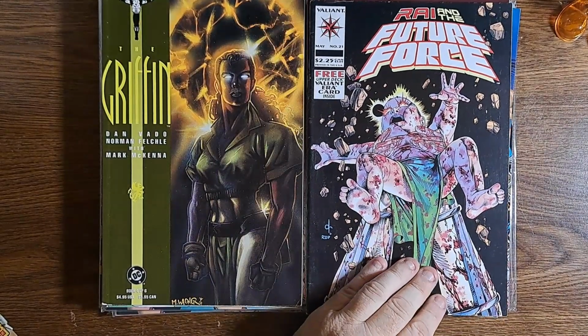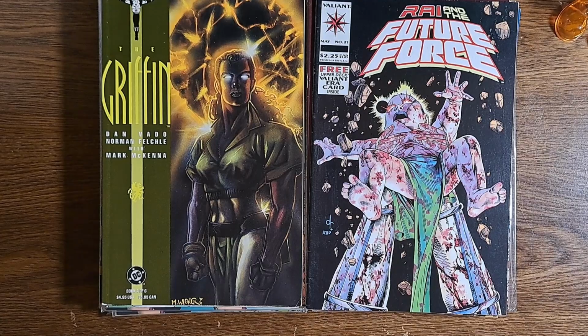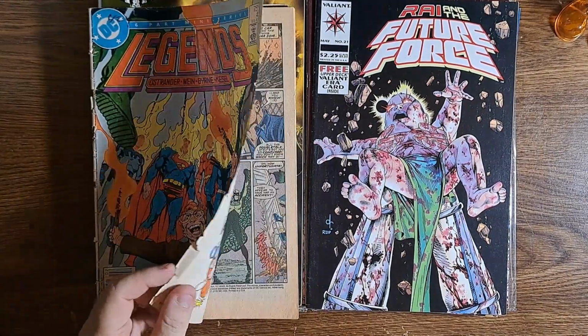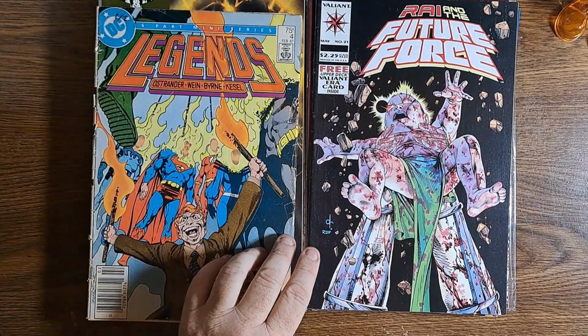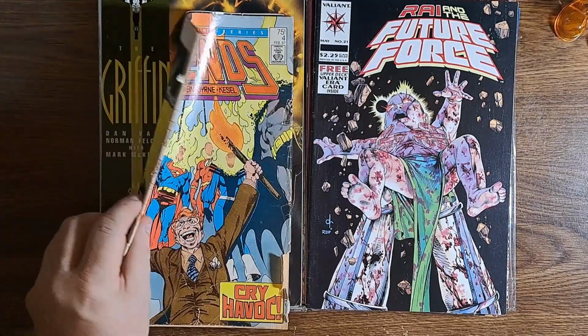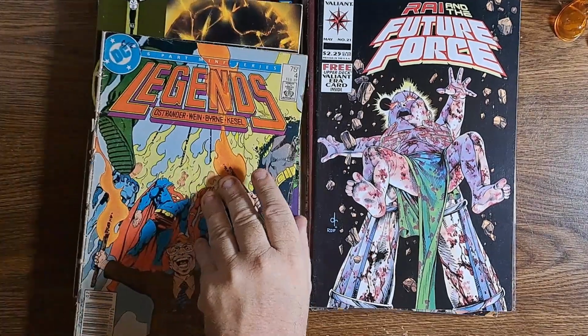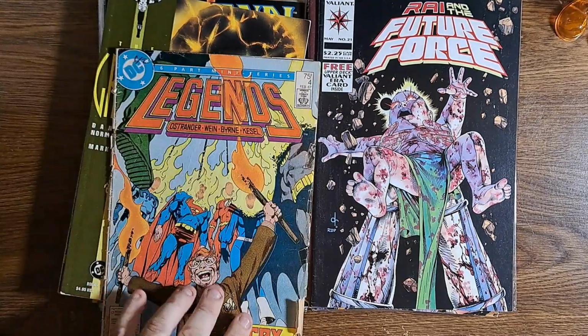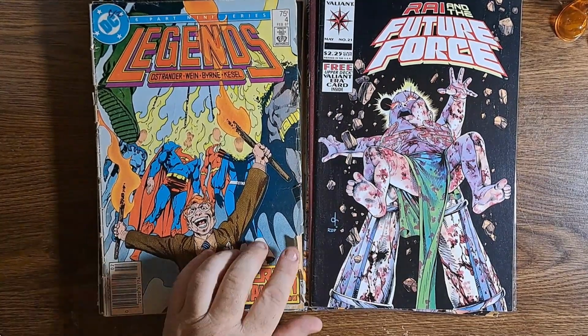Ray and the Future Force, number 21. Another Legends issue. This is number 4, but this one is ripped to hell. This cover is really destroyed here along the edge and along the spine as well. So that's too bad. That's probably one of the reasons I bought this box, is because that was in there. But that's a really beat up copy.